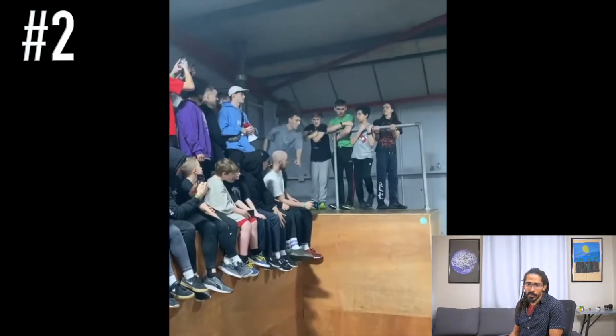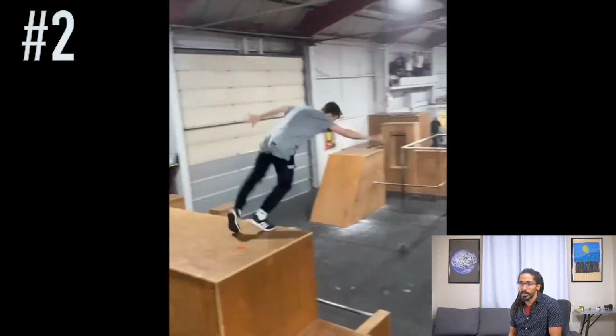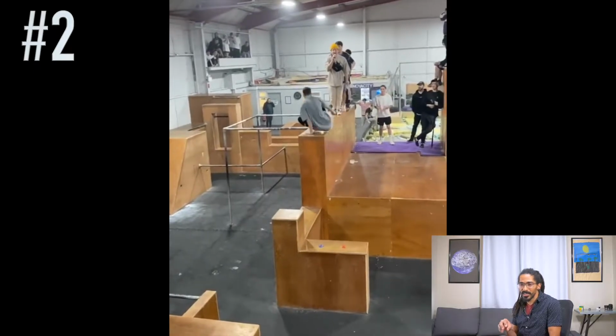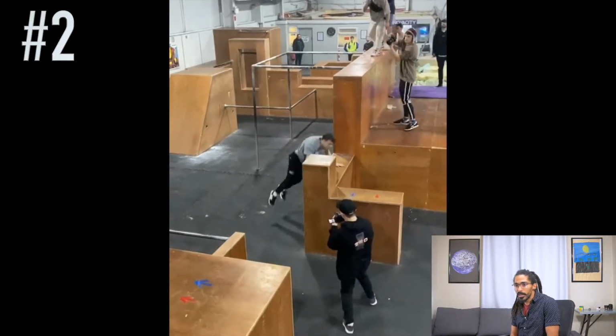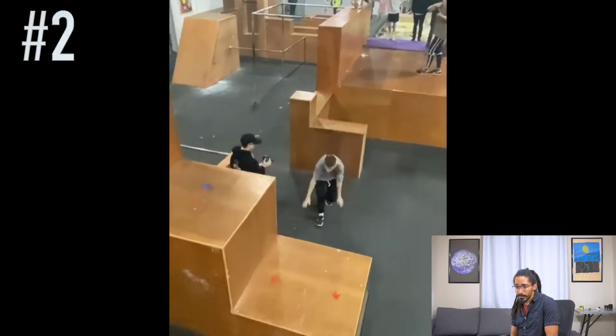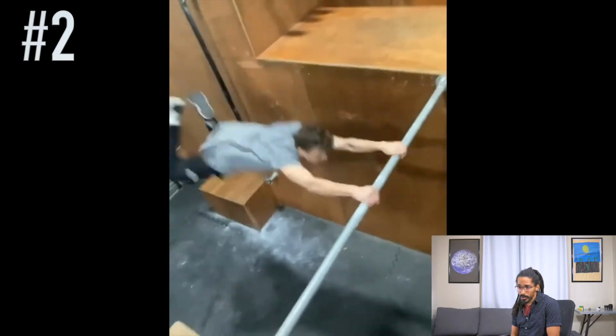So the first side pre is not a huge gap. It is a pretty high one, so a little intimidating. The next one he has to actually take a second to line up for, but just sticks it on that tiny ledge, a really tiny square right there. Really nice lache side in. Nothing too fancy around here, just some basic transitions.